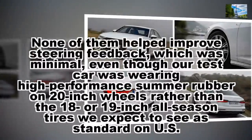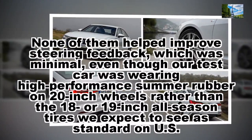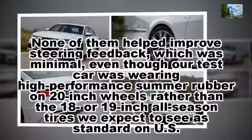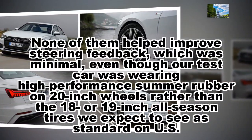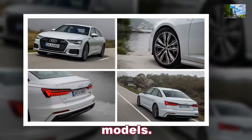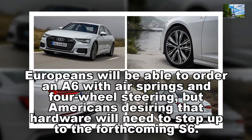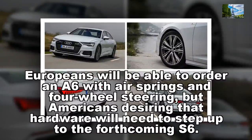None of them helped improve steering feedback, which was minimal, even though our test car was wearing high-performance summer rubber on 20-inch wheels rather than the 18 or 19-inch all-season tires we expect to see as standard on US models. Europeans will be able to order an A6 with air springs and 4-wheel steering, but Americans desiring that hardware will need to step up to the forthcoming S6.